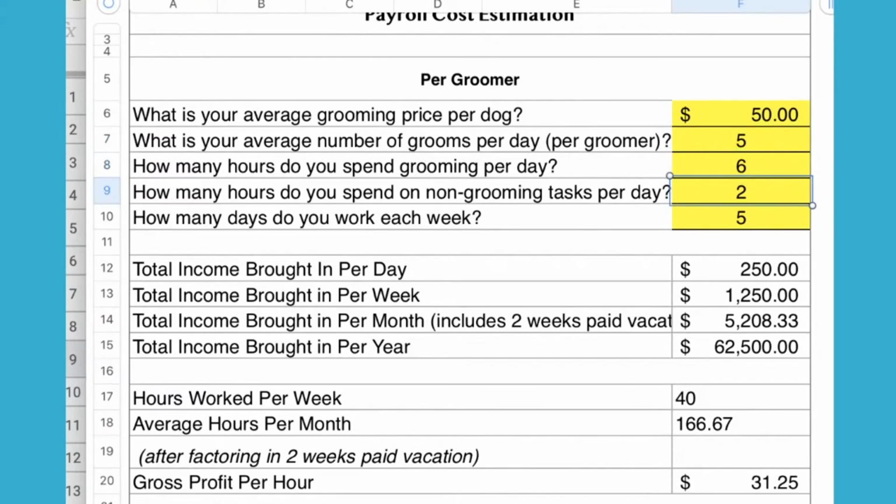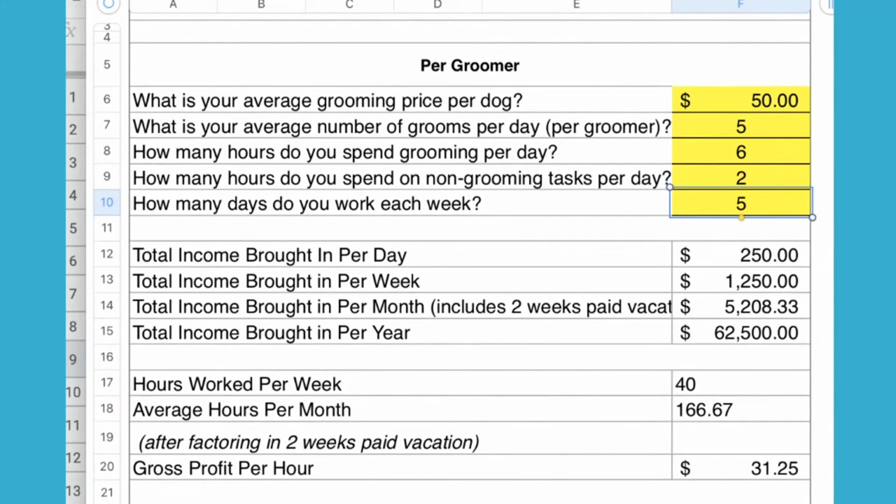How many hours of non-essential grooming tasks? And this would be very much me. I'm a neat freak. I focus a lot of my time on cleaning. So when I have time to prep, I'm probably prepping at least 30 minutes before and at least an hour after. And then how many days do they work per week? Then I would figure out how much income they brought in per day, per week, and also per month.